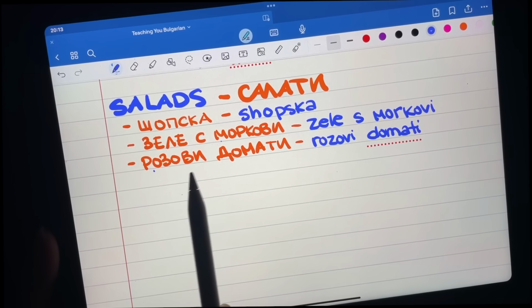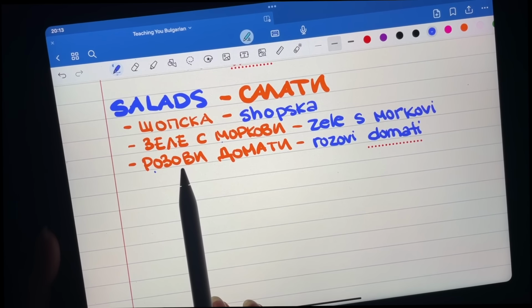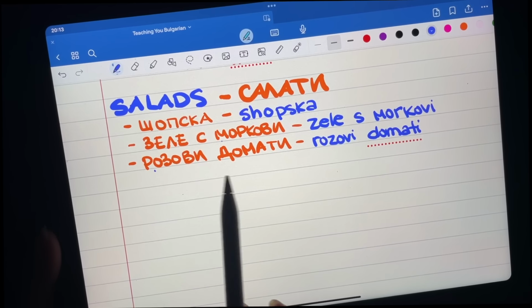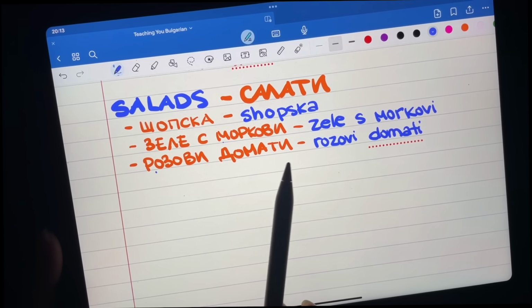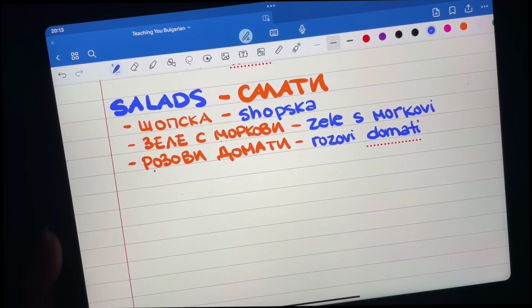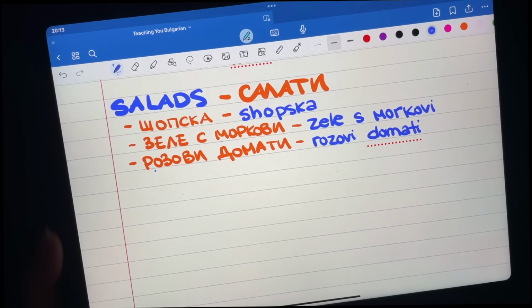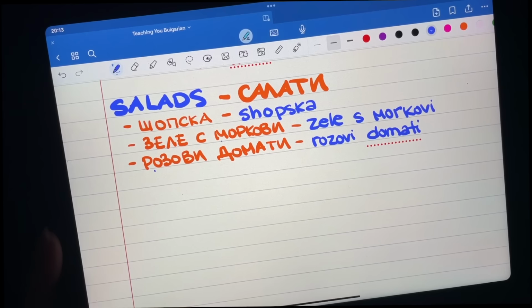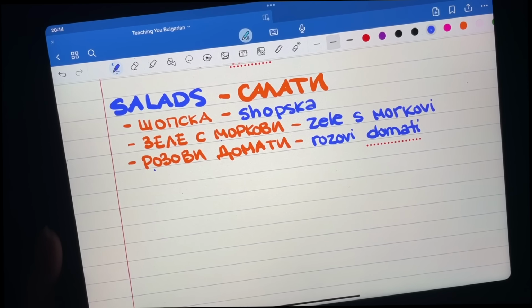Rozov means pink, so pink tomatoes, but the taste of these is unparalleled. As soon as summer comes, it is all I eat. Sometimes without cucumbers, without anything else, because they are so good. They're so good.